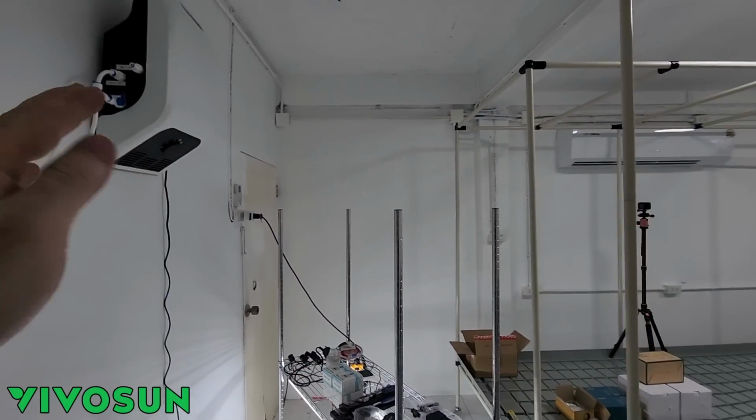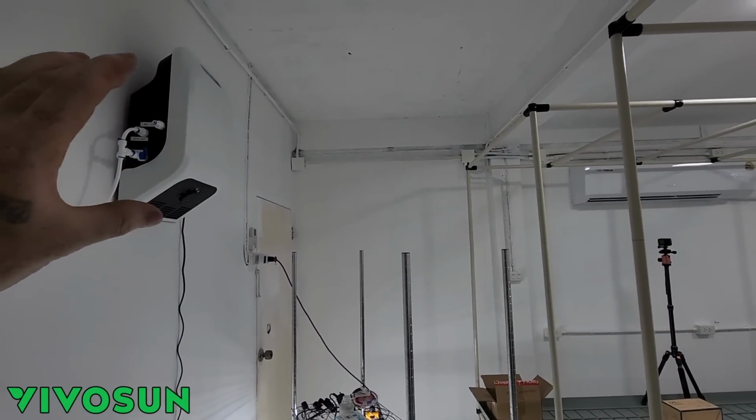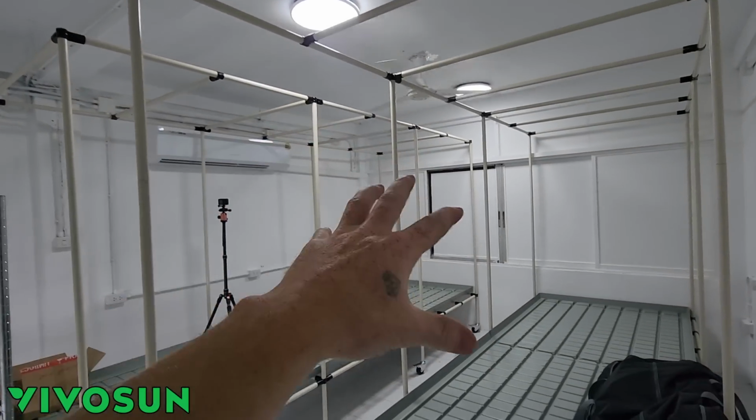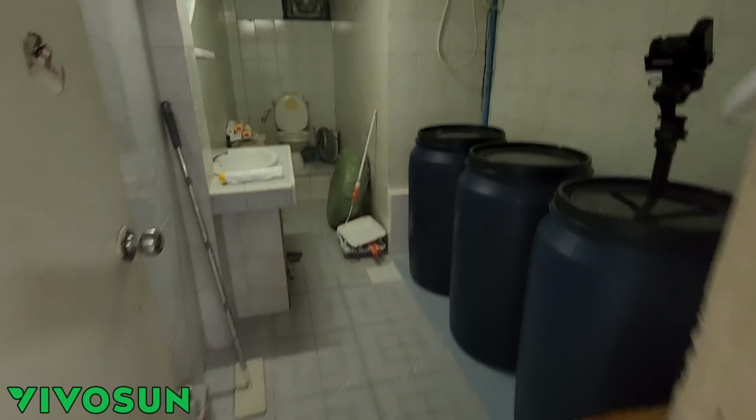So you really want to have it as far away from your plant so it gives it the most chance of spreading out, combining with all the air in the room before it gets to your plants. So our next task will be moving into here.